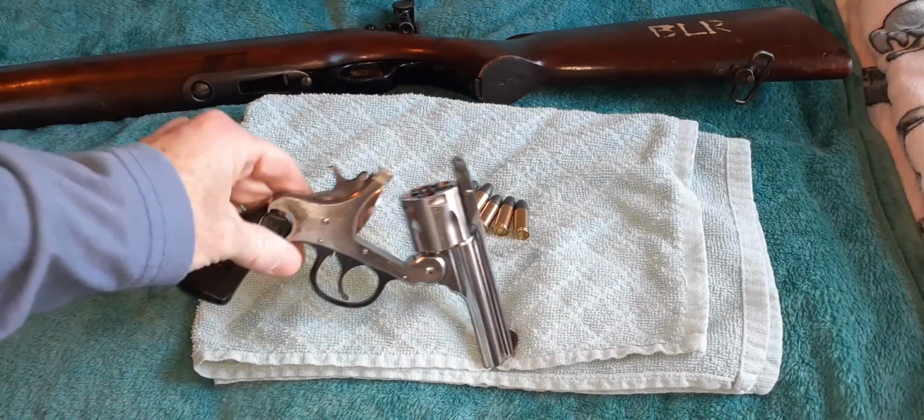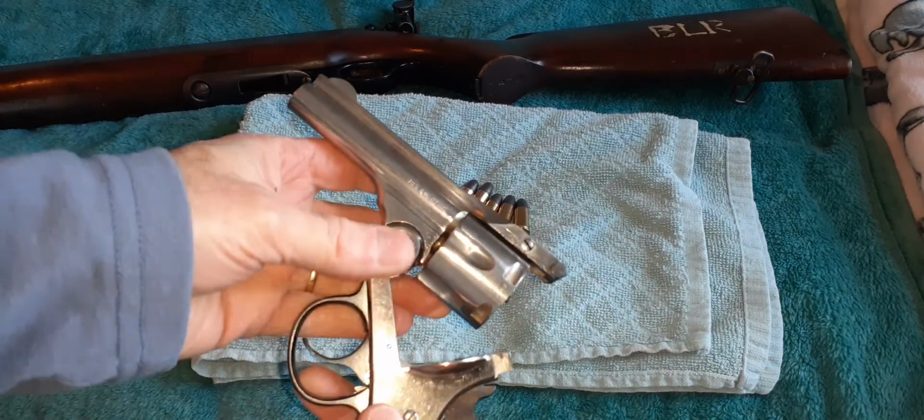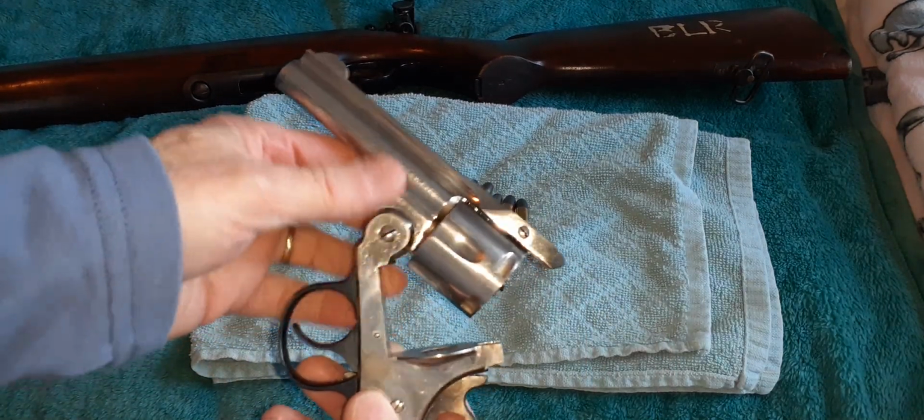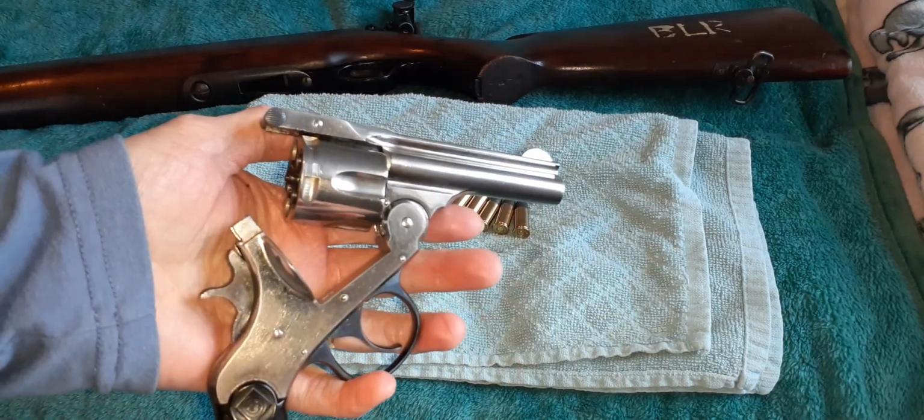Hope you enjoyed the revolver. I love this revolver. It's one of my favorites. I have some more, and this is the best one I have that I like in the nickel plated.